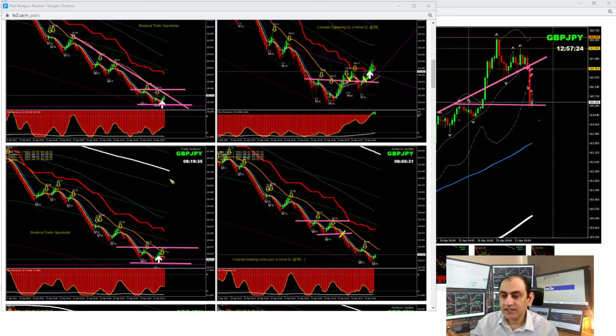So as you can see, I did another analysis this London morning session, banking some pips. We have another beautiful breakout. As soon as the price hit again, as you can see here, the trend resistance support line, that's when I explained to my traders it's time to enjoy some profit.